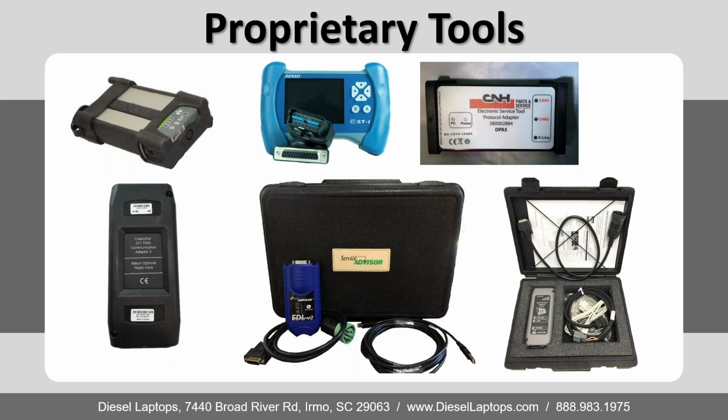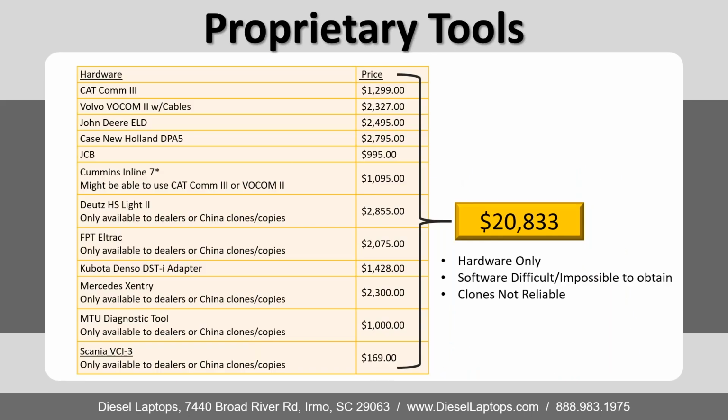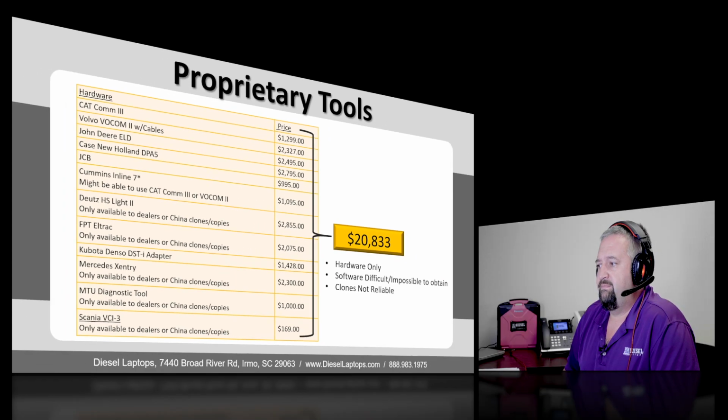So what does this all mean? It means if you actually went out there and were able to purchase all the hardware needed to connect to every single one of these, it would run you at least $20,000. That's just the hardware, all right? We haven't even talked about the software.